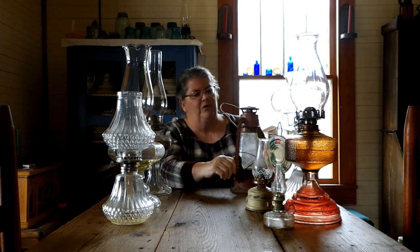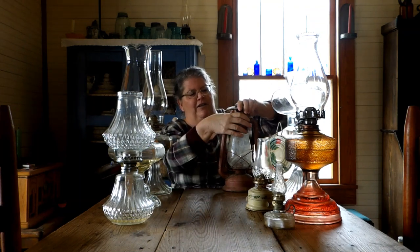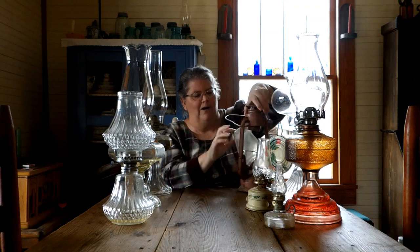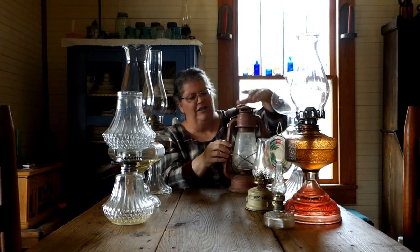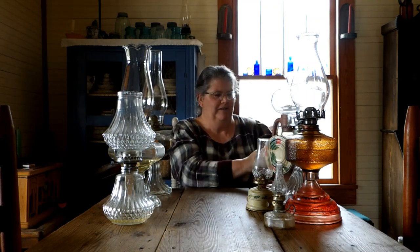The other thing about this one is that if you want to wash the globe so you can see through it better, this top part up here goes up. It's on a spring, and the middle part tilts out to where you can remove that. So if you find these, they're a treasure, and I would just keep one or two or 10 for emergencies. So we'll set that one down.